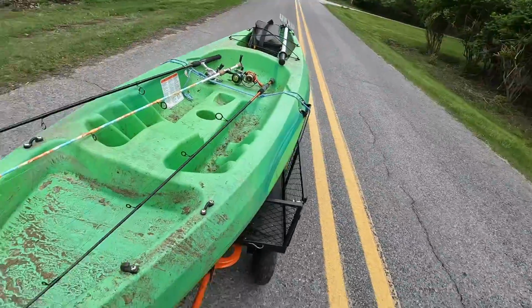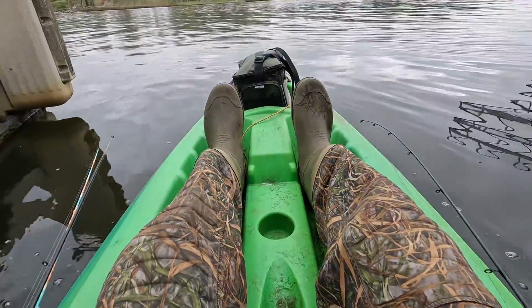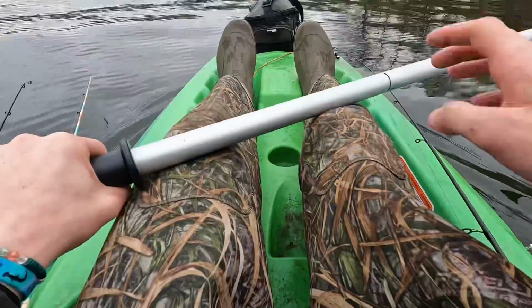Alright guys, going on the first fishing trip of walleye this year, and just walking to the river. Get you back when I'm on the water. Alright, let's get headed over to that bridge. Catch you along when I get there.